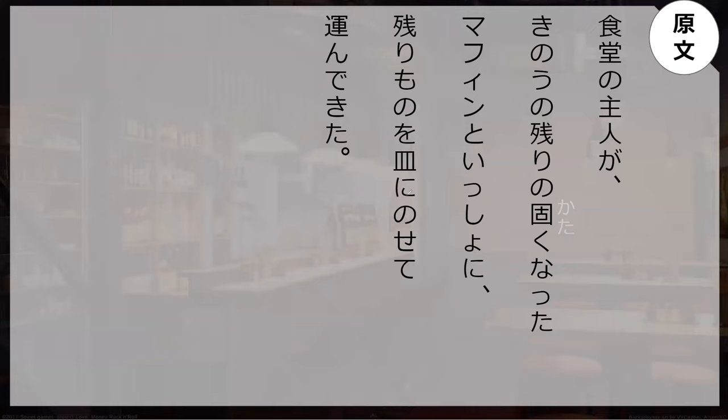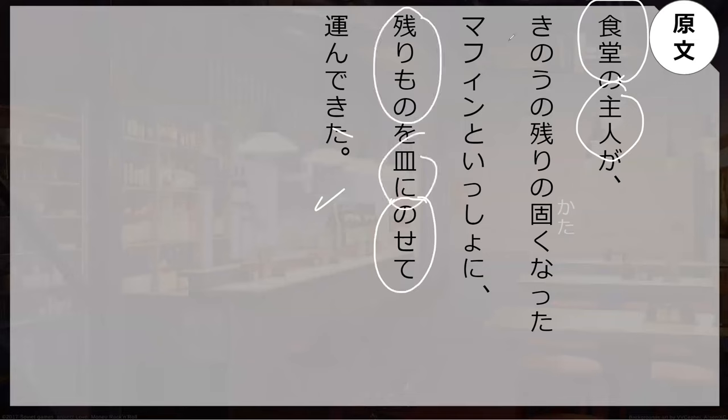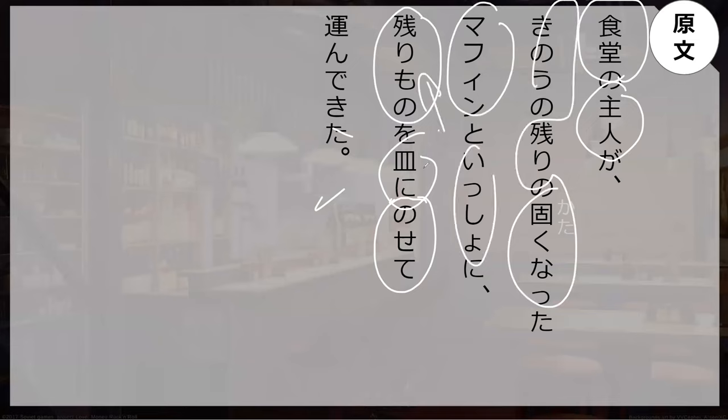Hello, I'm back. I'm just going to summarize this sentence for you, because I'm sure you know it, but just double checking. We got the innkeeper of the inn, and he had set stuff on the plate. The things he set were leftovers. Specifically, there was a muffin that was super duper hard from yesterday, along with other random leftovers. And this plate that he had set those leftovers on, he carried toward the main character.